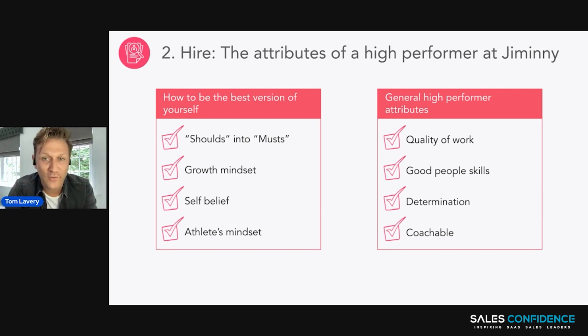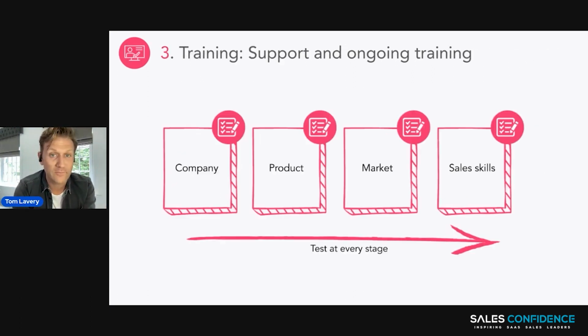So you need to look for people who are determined, people who are coachable, people who can take feedback, people who have a growth mindset, that can turn shoulds into musts. And this is relative to our business. Every business will be different, have different complexities and different things that you may be looking for. But you have to have these attributes where people can put themselves out there and go, I'm great at this, but I need to improve there. Because if you put people into an environment where they're not like that, then you're not going to create a high performance culture where people are constantly ultimately improving.